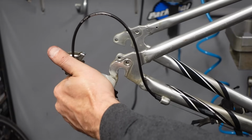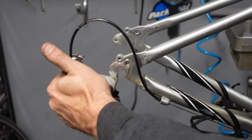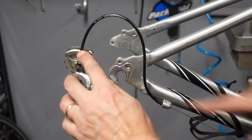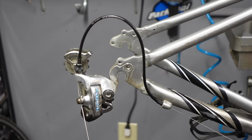Grab your derailleur, shift your lever all the way up. You can also just kind of grab the cable and pull. And like these ferrules, the housing just got sucked into the ferrules. You can see how much slack.